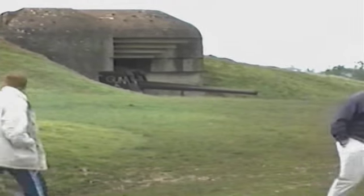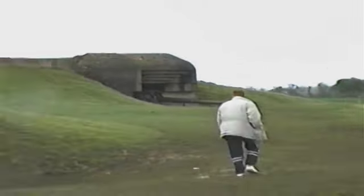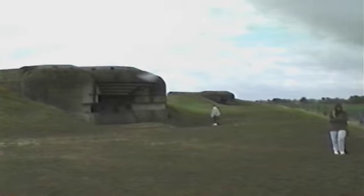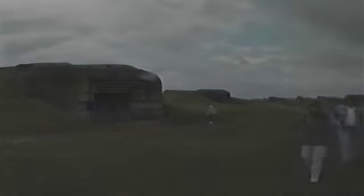It's the only gun emplacements here on the whole beach complexes. That sign down there, 4 guns. One's out of the battery out there, though.